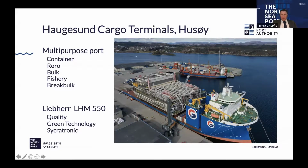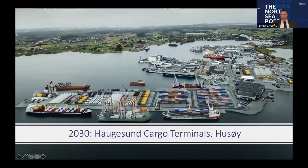Talk a little bit more on where we are going. This is our future plans for our cargo terminal. And these are where we think we will be within the next 10 years.